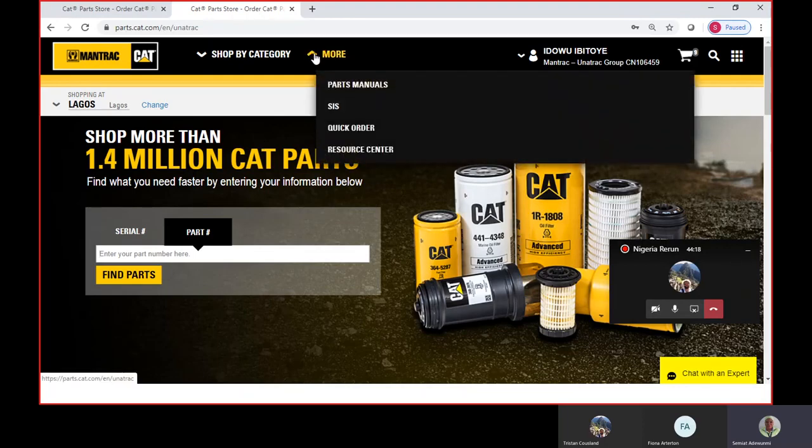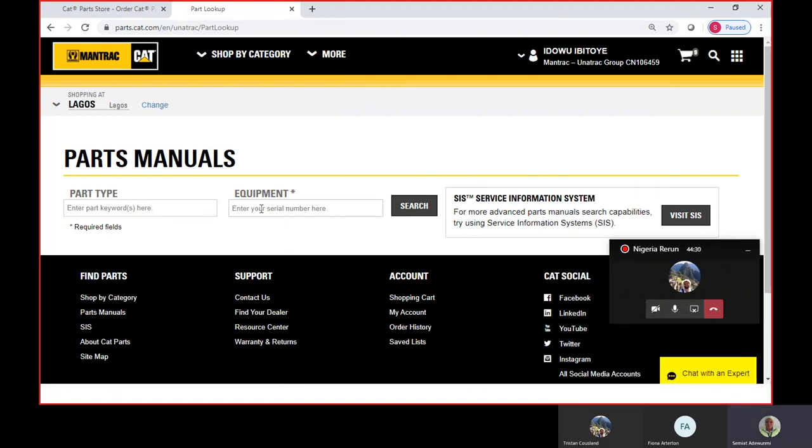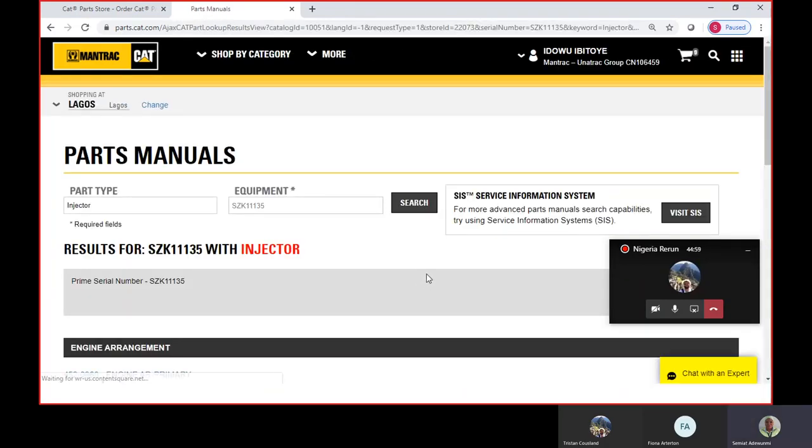Let's assume that we don't know, and we want to go through the parts manual. So come here and click on the parts manual. We know what we want. Assuming what we want to replace is an injector, and we don't know the part number, we come here and type injector, and here we put in the serial number of our equipment. Once we click search, the information that we need will pop up.